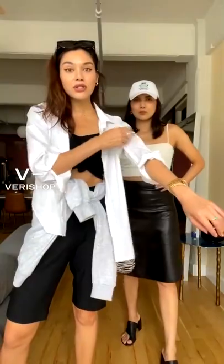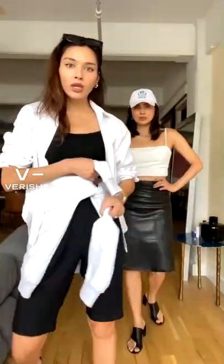This is my look. I combined literally all the elements from my first three looks. So I added the white shirt over the tank this time, just open, super casual. Super cute. And then from the sweats look, I just tied it around the waist.